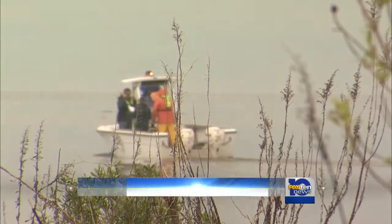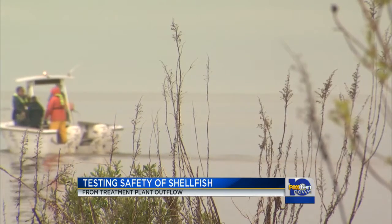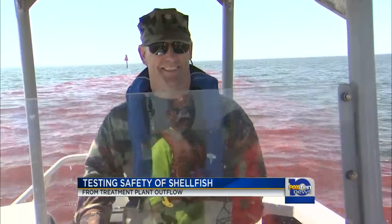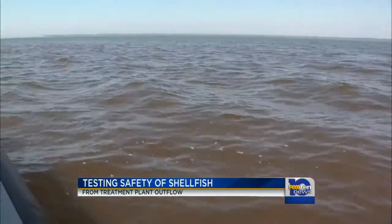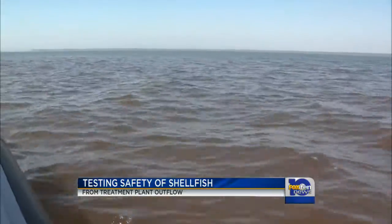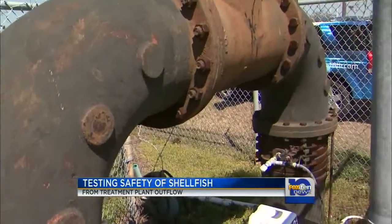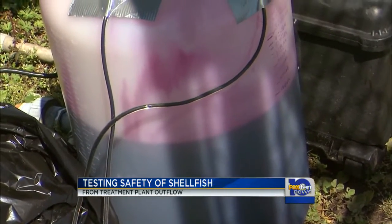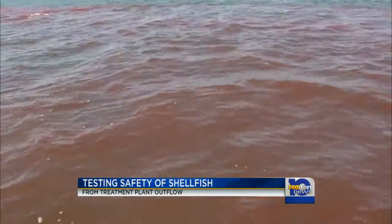It started with a boat trip in Portersville Bay by scientists from the U.S. Food and Drug Administration, or FDA, and staff members from the Alabama Department of Public Health. One important piece of cargo: red rhodamine dye. Crew members released the dye from the Biola Battery wastewater treatment plant. The reason? To see how far outflow from the plant will travel into Portersville Bay and Grand Bay.